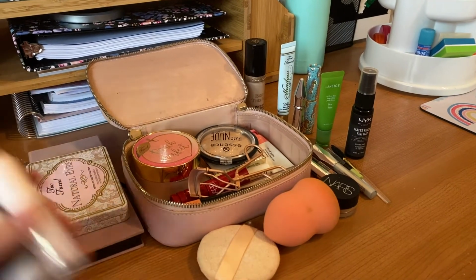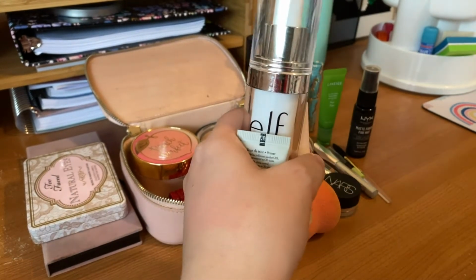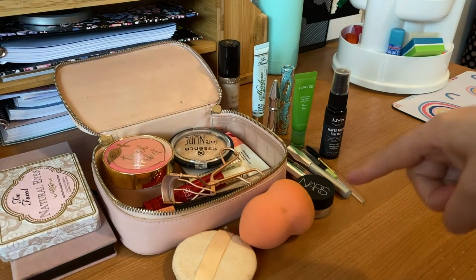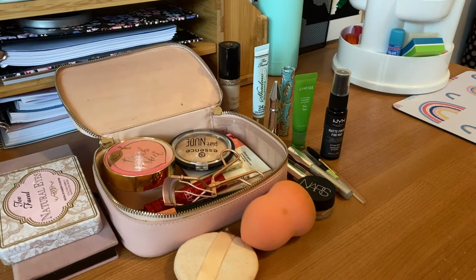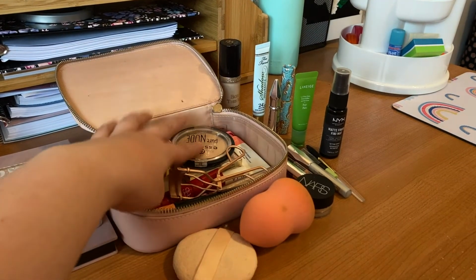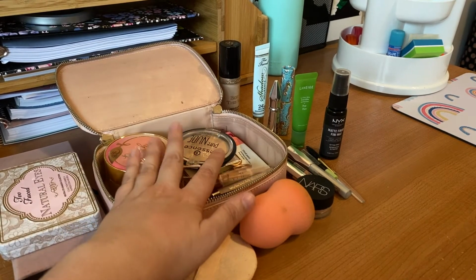I do have 3 primers that I'm currently working on. I will go more in depth with them when I am applying them. The items over here I do not keep in my makeup bag. That is just for kind of the products that don't need to stand up. So my powders, my highlighter, my blush, eyeliner, mascara stays in here.